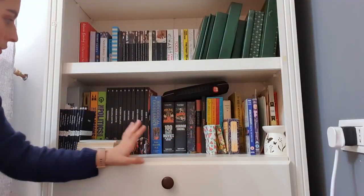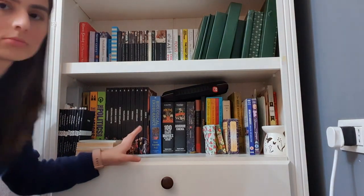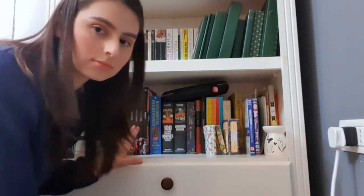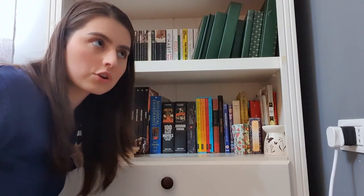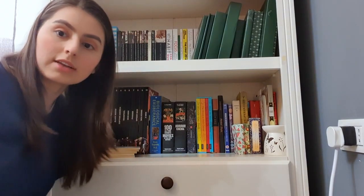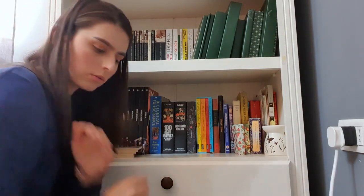Behold, the last shelf of this bookshelf. These books, I'd say, are read, but there are also some unread that are just fine. I don't know how to explain this. Okay, so here I have 38 read and 8 not read. So fantastic. Really, just such a good job. Like, good job me. Good job.